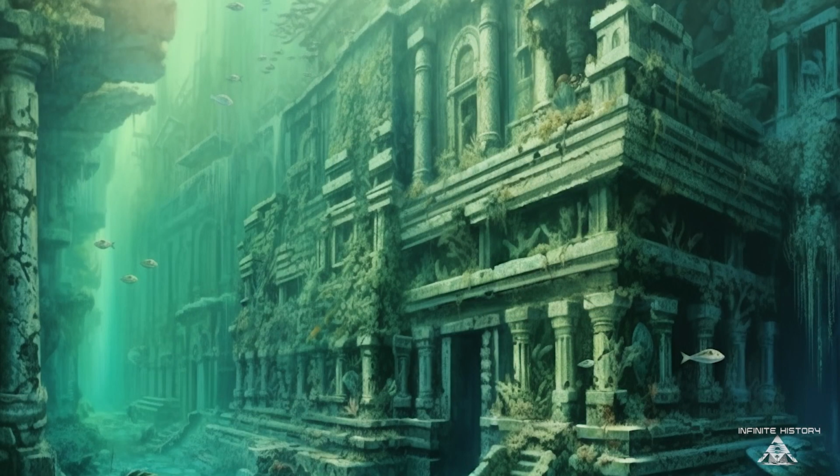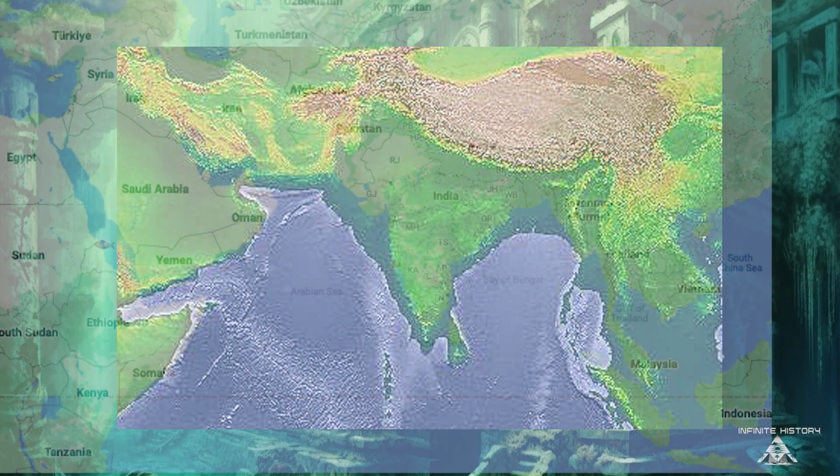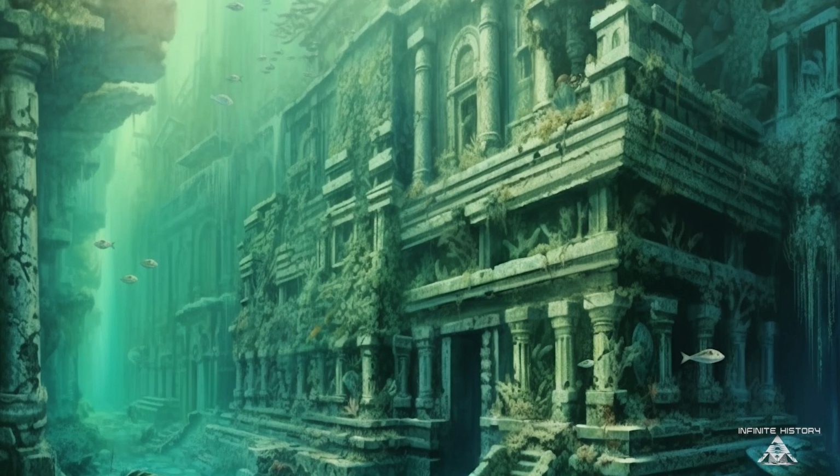Many of these coastal regions around the world are now oceanic zones, leaving behind hidden treasure and fragments of ancient thriving metropolises for us to find and rewrite history with.